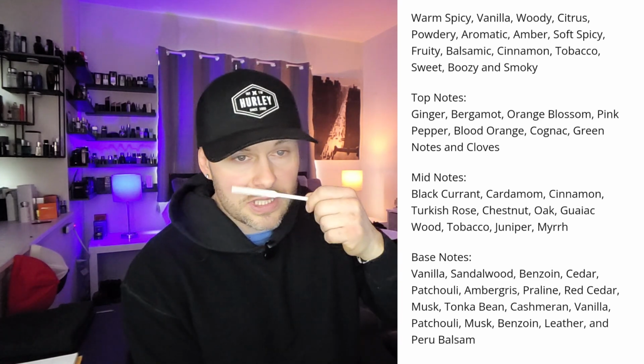In the top, we've got ginger, bergamot, orange blossom, pink pepper, blood orange, cognac, green notes, and cloves. In the mid, we've got black currant, cardamom, cinnamon, Turkish rose, chestnut, oak, Gaiac wood, tobacco, juniper, myrrh. And then in the base, we've got vanilla, sandalwood, benzoin, cedar, patchouli, ambergris, praline, red cedar, musk, tonka bean, cashmere, and vanilla, patchouli, musk listed again, maybe that's a mistake, benzoin, leather, and Peru balsam. Lots and lots of notes.